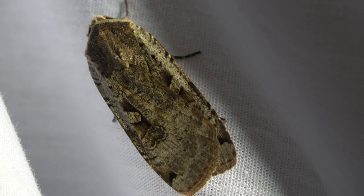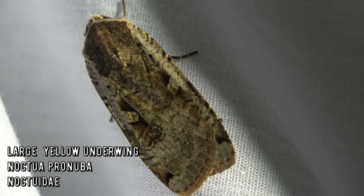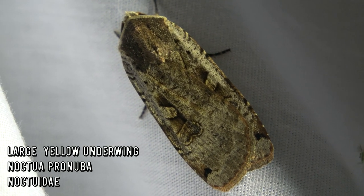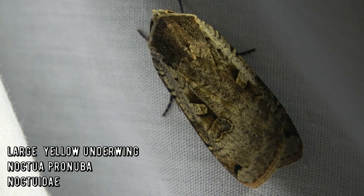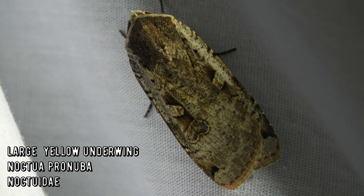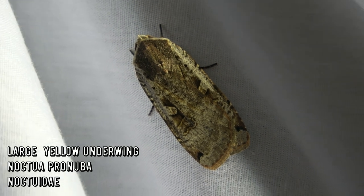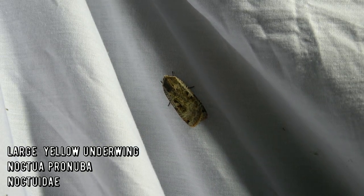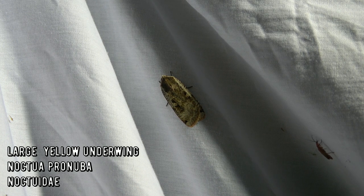And here we have a very variable, but also extremely common and extremely widespread species. This is called the large yellow underwing moth. And you're probably wondering, where's the yellow? Well, like I said, it's their underwings. They don't show it if they're sitting still. Right now we are just seeing the forewings. This thing right here is extremely widespread. I'm pretty sure you can see it almost everywhere in the Netherlands. It's an interesting species though.